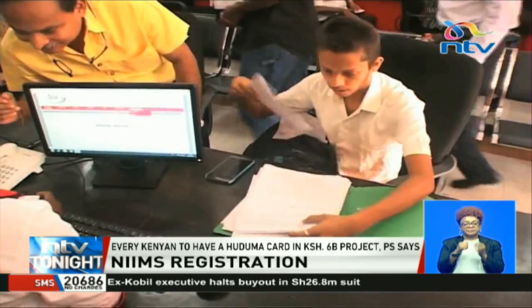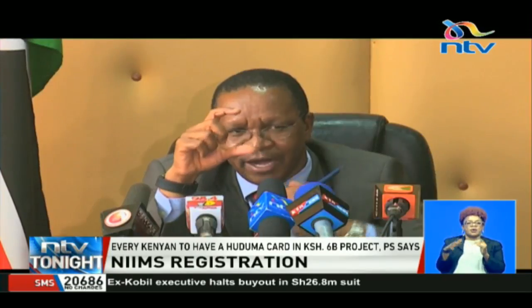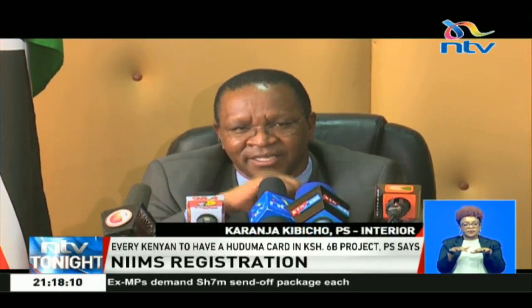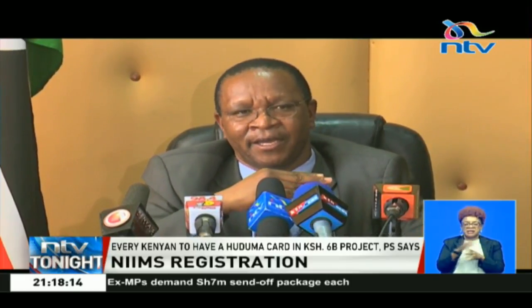The registration will not be limited to adults. We will capture the one-off fingerprints from year 6 when we go for mass registration. Then we will never want your fingerprints ever again.